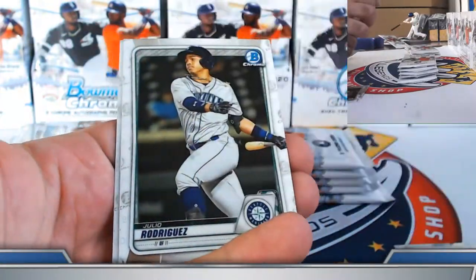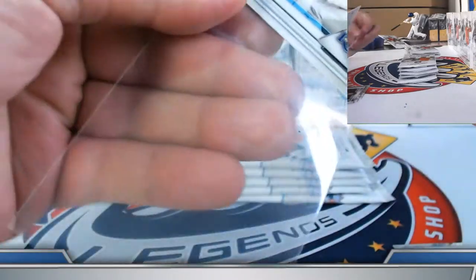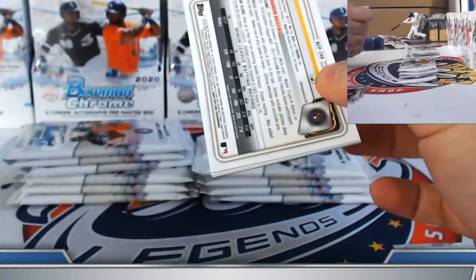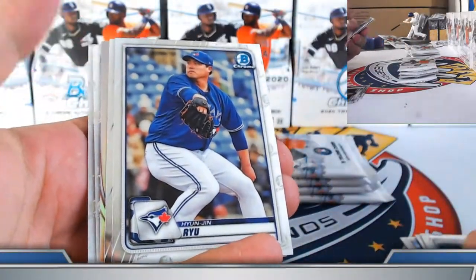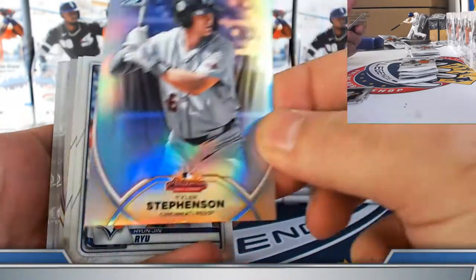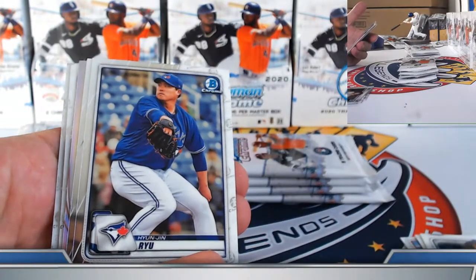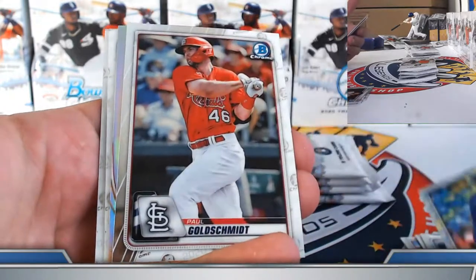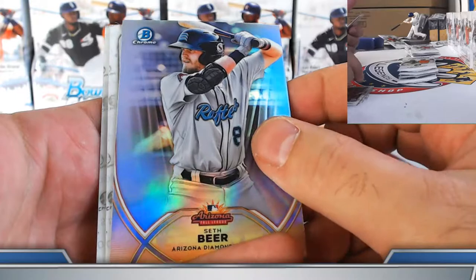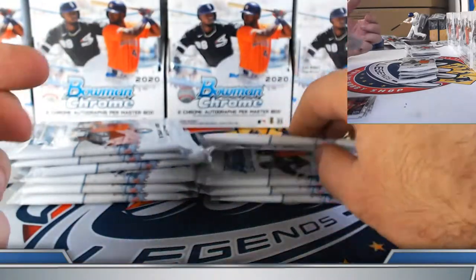Marlin, Dawn of Glory insert. Wander Franco base prospect. Joey Bart is on the AFL prospects checklist, like this one. And yeah, Joey's on the AFL checklist, and then Eloy on the Chrome Relic Auto checklist. I might be mistaken, but I'm pretty sure on those two spots.